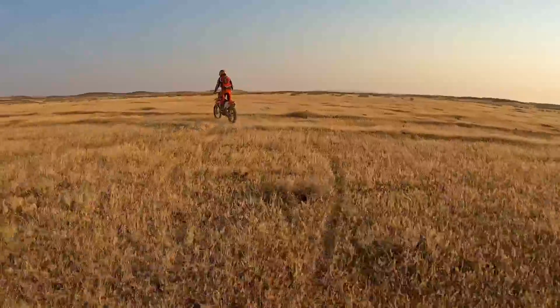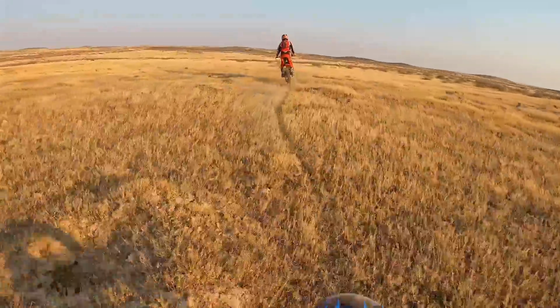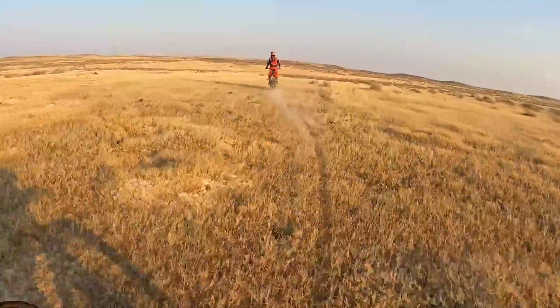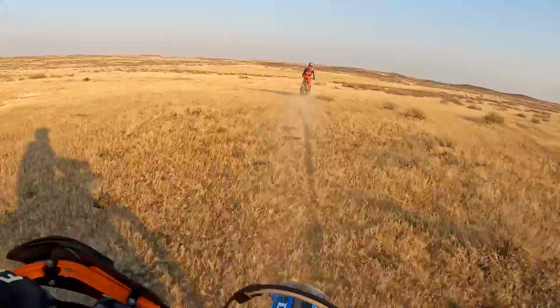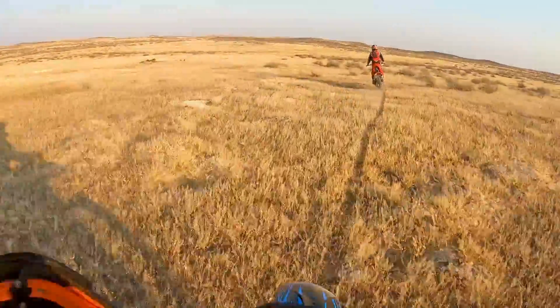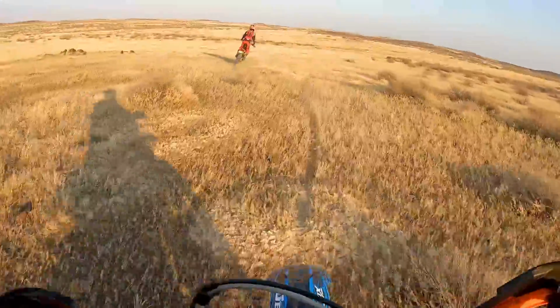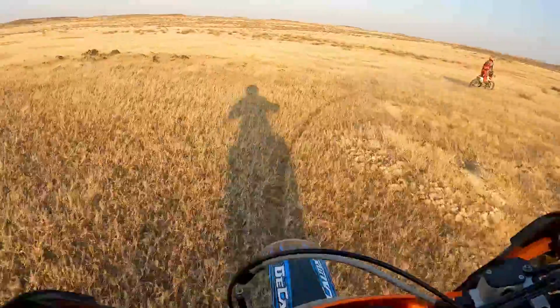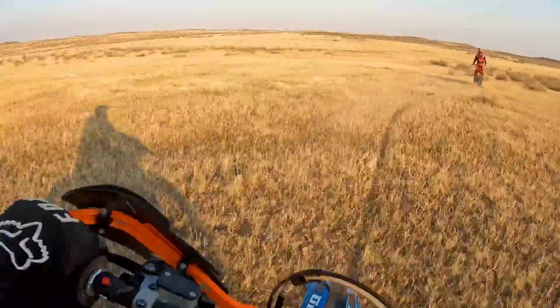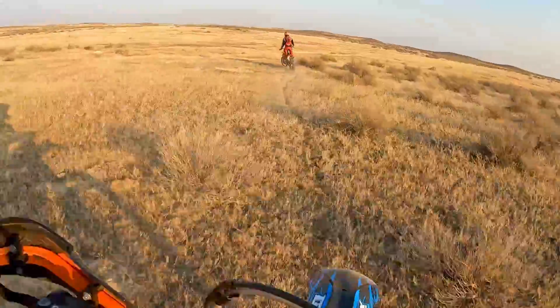So this is like hazard pay area. Just kind of making our way across when there's not really any trail. You run the real risk of putting your front wheel in a gopher hole and going right over the bars. So you got to be careful. You can't go too fast.